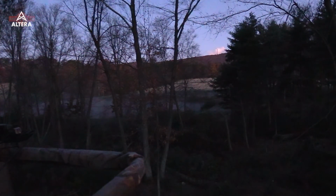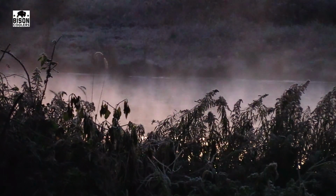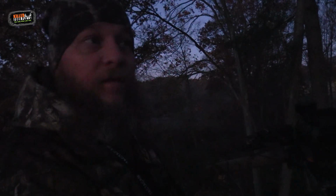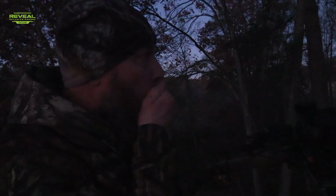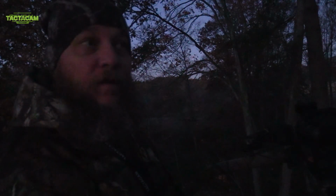Beautiful morning out here today. Got a good heavy frost. I got stuff moving behind me. I'm set up right now. I'll show you as soon as I get a chance, but I think there's deer walking over here. But I'm set up in between 3 ponds.